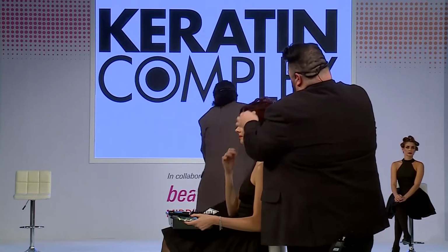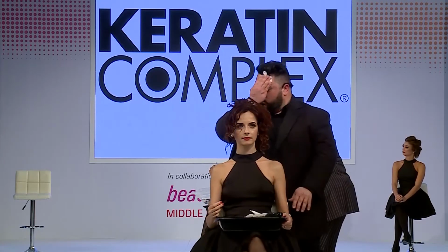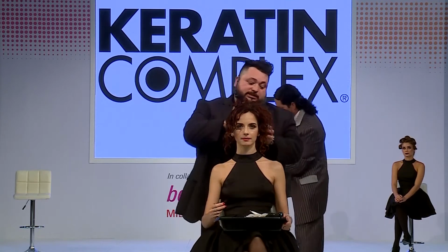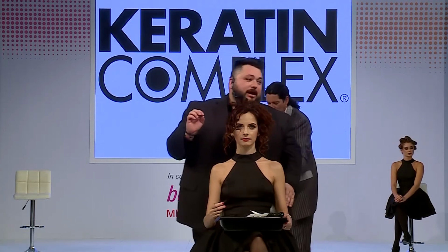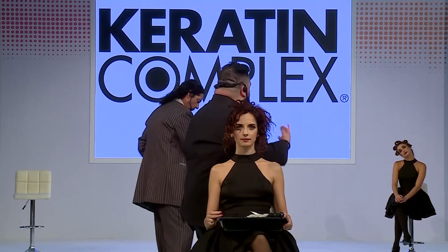I know in the United States, we've had a really big return to natural texture. People are really enjoying their natural curl and the shape of their curl and their wave, and we're seeing that a lot everywhere. Straight hair doesn't equal beautiful. You can have curly hair and it can still look really beautiful.